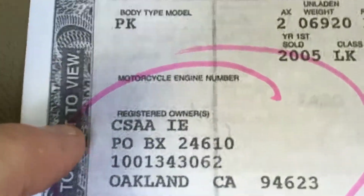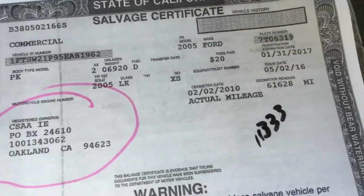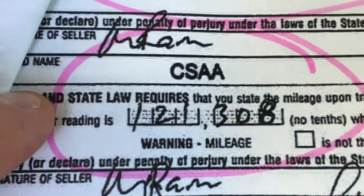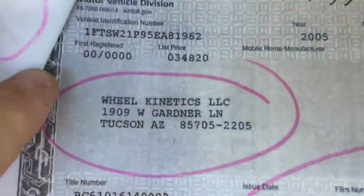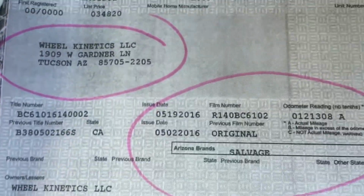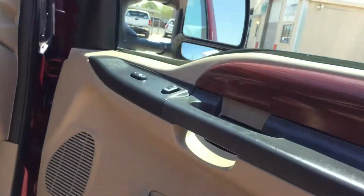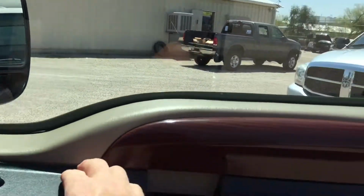I'm not sure what the name of that insurance company is, CSAA maybe. They had that many miles in the title, but on the back of the title, they sold it with 121,308 to Wheel Kinetics. And there's our current title. This current title is in the ad. You can click on it and look at it. I already told you what's of interest in the Carfax. Nothing, except it shows, I think the exact words are, minor front end accident, which is obvious in the before pictures.